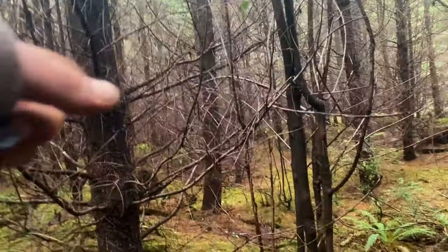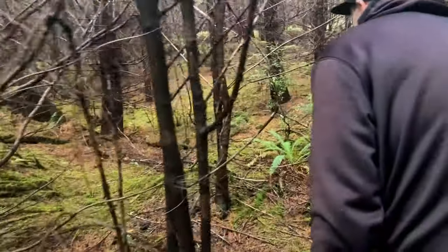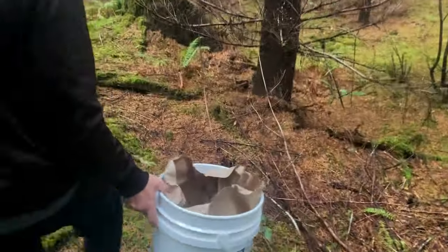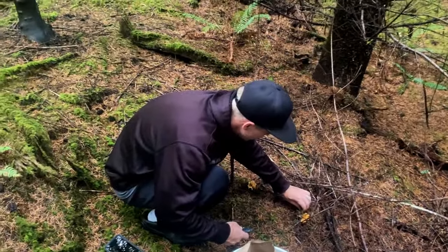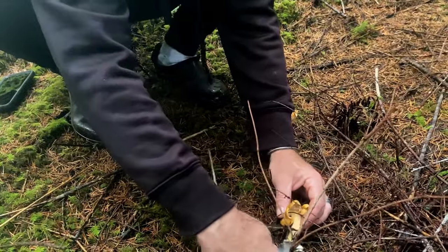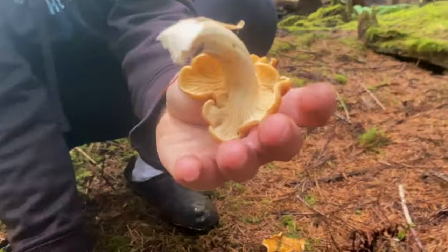It felt like there's a couple right over there. See them right there in the gold? Let's go get them. Oh my gosh, I already got it. Yeah, there's another one on the hill right here. Nice little slow out chanterelle.